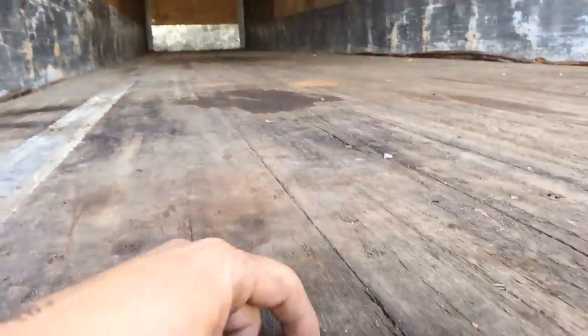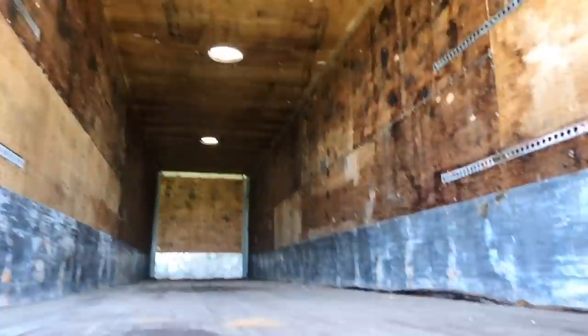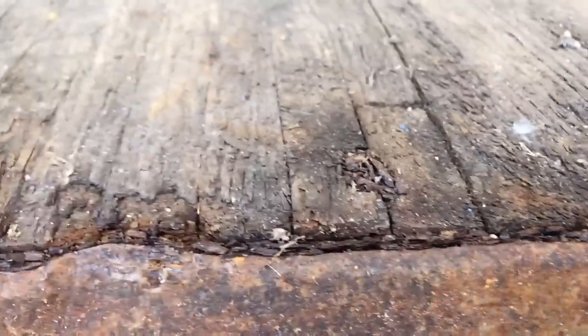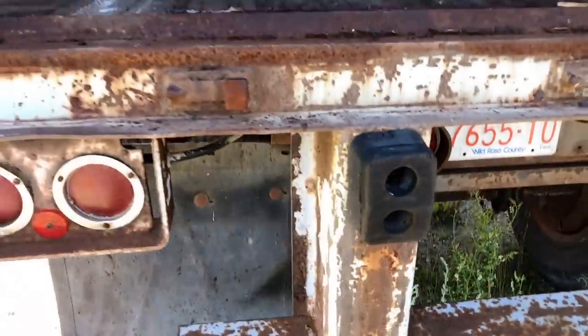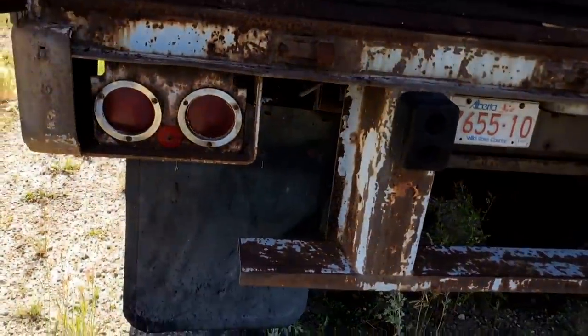Decent condition, you keep the sun off of the timbers. They don't really go bad, do they? Do these planks look like they're slats put together? Oh yeah, maybe. Yeah, I know what you mean. Specialty made. You're gonna have to buy a sandblaster. Come over and blast this thing for me.